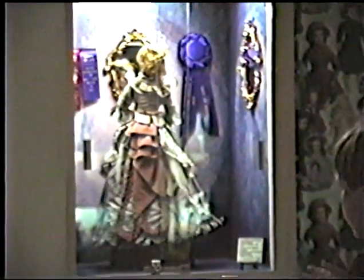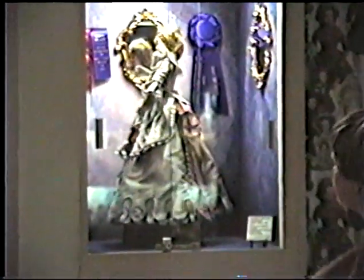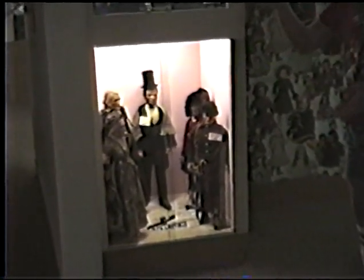Here we have a dancing lady. She's very pretty. She got a lot of blue ribbon. She must be a very famous doll. Let's see her face. She is famous. And I bet she cost a lot too. Look at that. So she costs a lot. But she just likes dancing. I like to look at her in the mirror. Wow. Back to her. It's me, huh? Now let's go into the next thing.